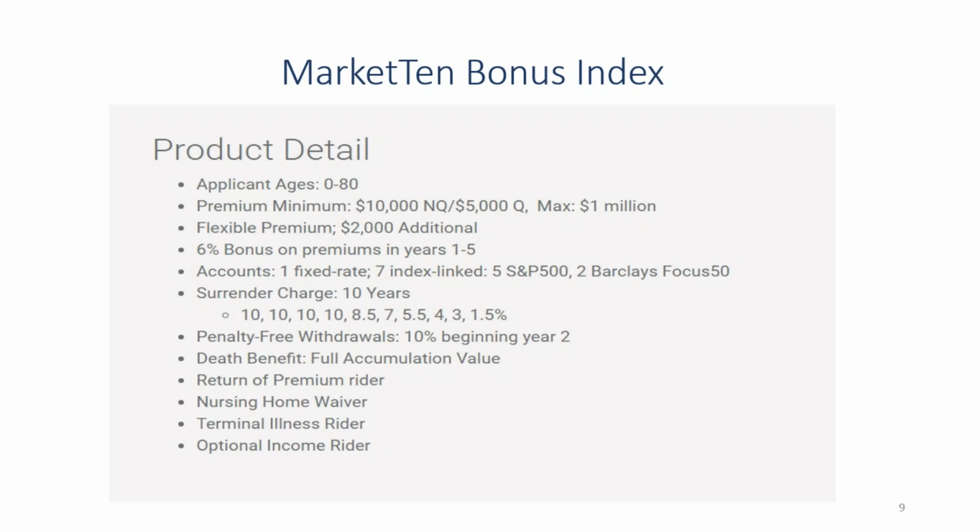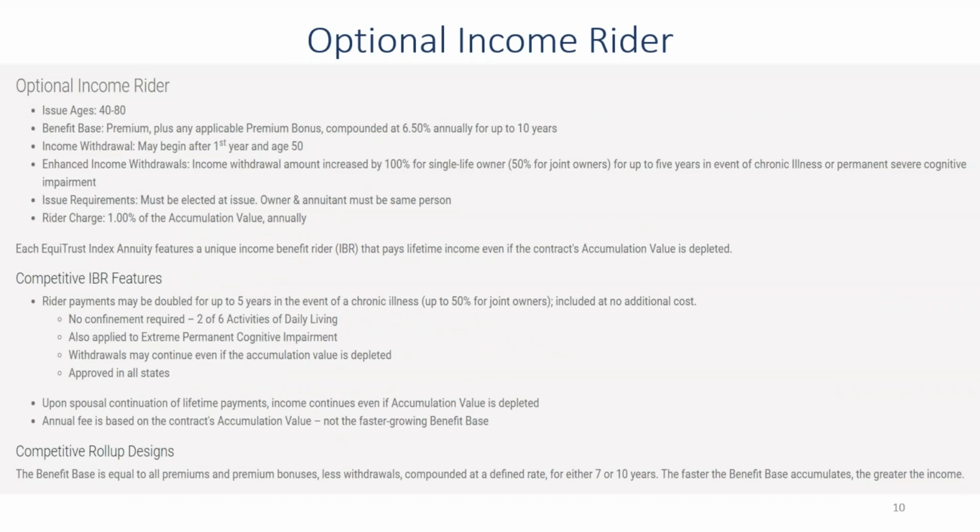The reason for that, one of the reasons, is it allows a 6% premium bonus on any premiums in years 1 through 5. So any premium that your client contributes gets that 6% premium bonus. It does allow penalty-free withdrawals, 10% beginning in year 2. And it also does have various riders that are included with it as well. There is an optional income rider on this one. This is not a product that requires the income rider. So you can either use it for a client who wants accumulation or a client who wants income.